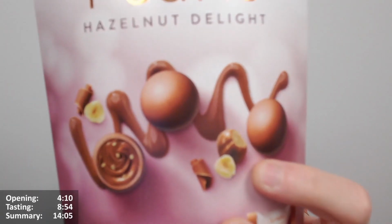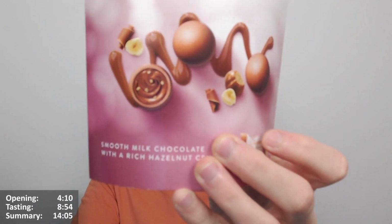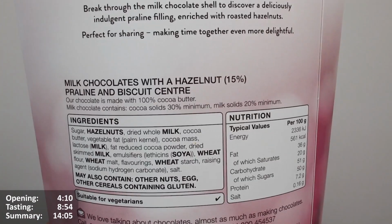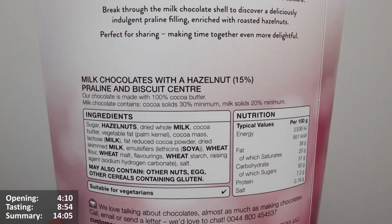And there's no real crunch either. It says it's got biscuit pieces in rather than actual chopped hazelnuts, which I thought it would have. I think you would definitely assume that was chopped hazelnuts there, but it does say it's biscuit pieces on the back, with a hazelnut 15% praline and biscuit centre. So, I don't know, I feel that's a bit misleading perhaps.